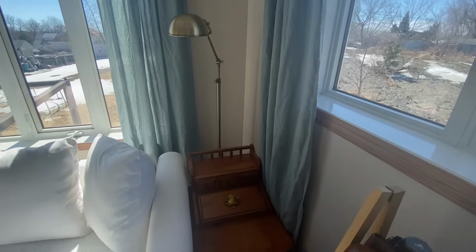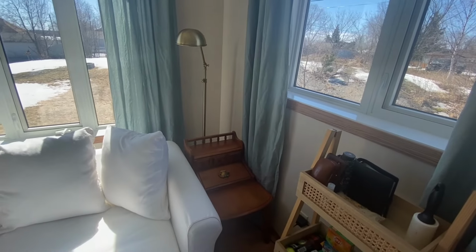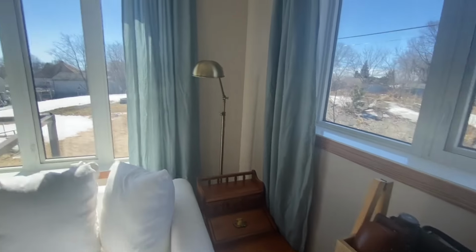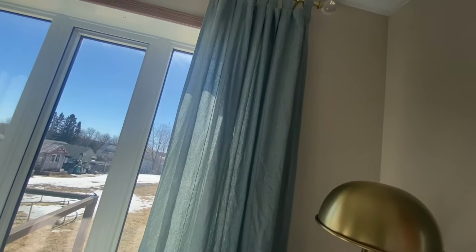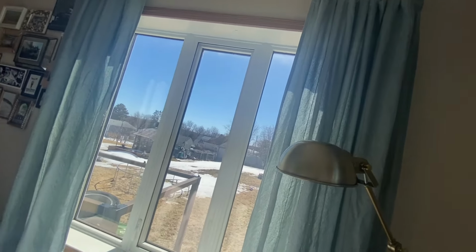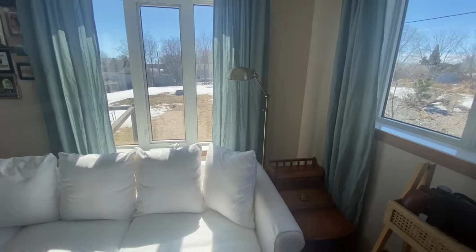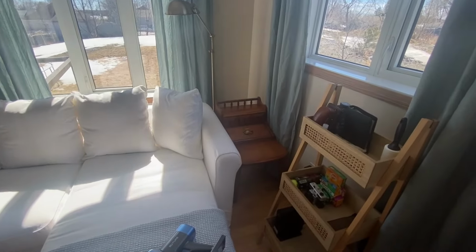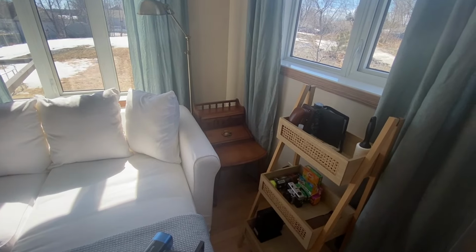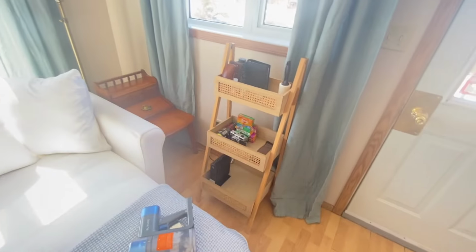Okay, so this corner is basically complete. So I have my lamp back. I think I need to actually move it in so that it's actually over where I read and needlepoint. Yeah, that's better. And then this little side table, why is it so dark? There we go. And then this thing.